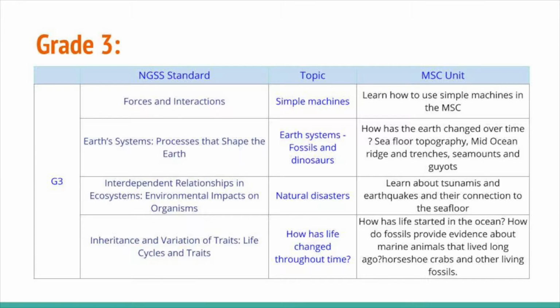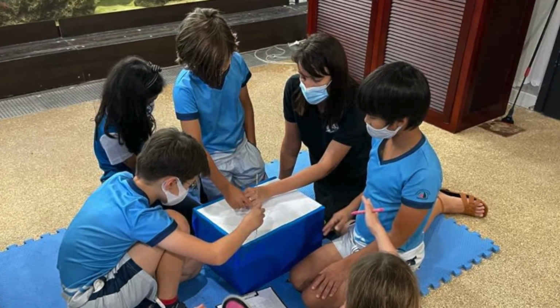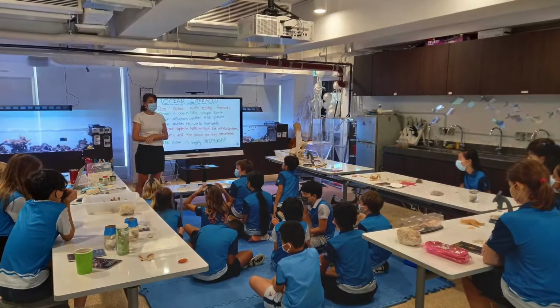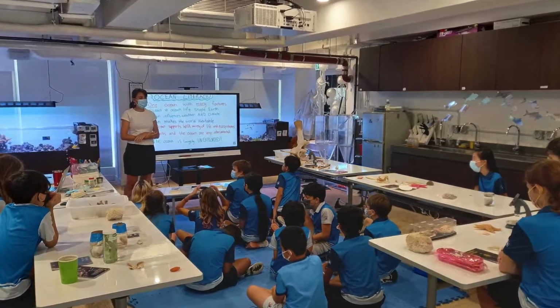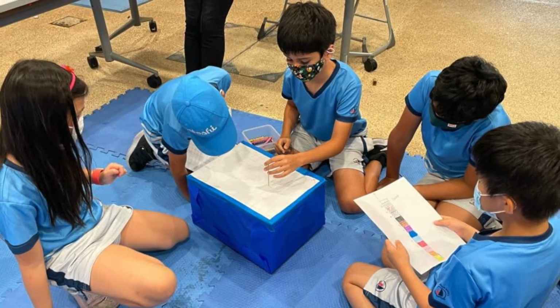In grade 3, they learn about simple machines, earth systems, natural disasters, and how life has changed throughout time. We make marine science links by teaching them about seafloor topography, mid-ocean ridges and trenches, seamounts, and guyots. They also learn about tsunamis and earthquakes and their connection to the seafloor.